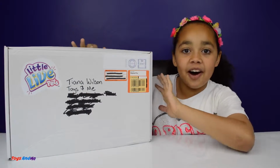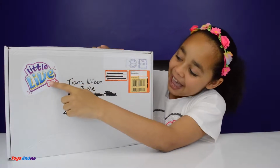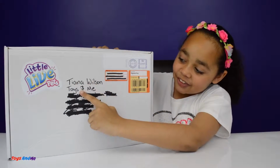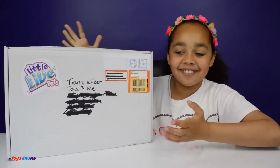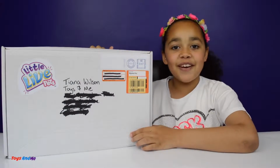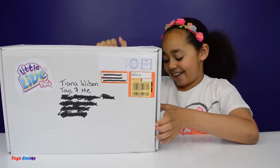Some gifts, but I don't know what's inside, but I know it's Little Eye Pets, and they're going to be new, and of course it says Tiana Wilson Toys on me, because it is for me. So yes, and it's been sent by Character Options. Thank you so much, Character Options. So let's open this box.